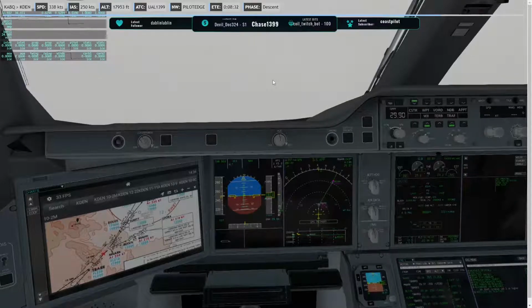Winds are steady out of the northeast, 15 knots or so. A little bit of a crosswind, but not too noticeable on an aircraft this size.